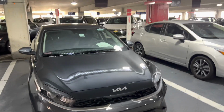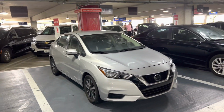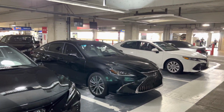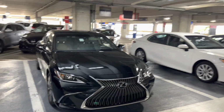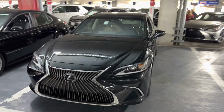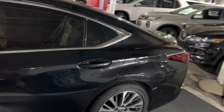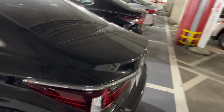I don't think that's a K5. Might be. Got a Nissan. That's probably a Sentra. We got a Camry, we got a Lexus. Actually, take a quick look at this Lexus here, see what this is. Oh, okay, great. Another ES350. I'm going to take a look at the mileage. 10,000 miles.